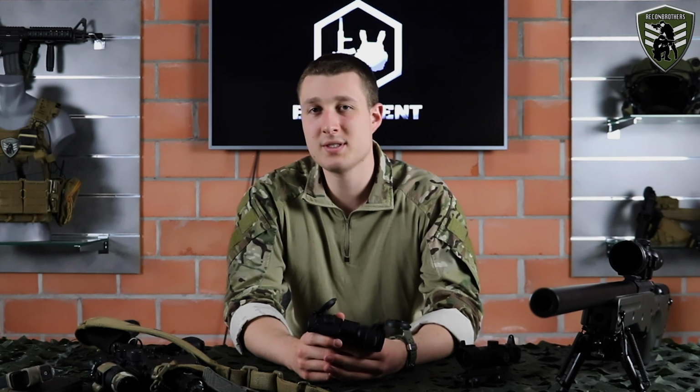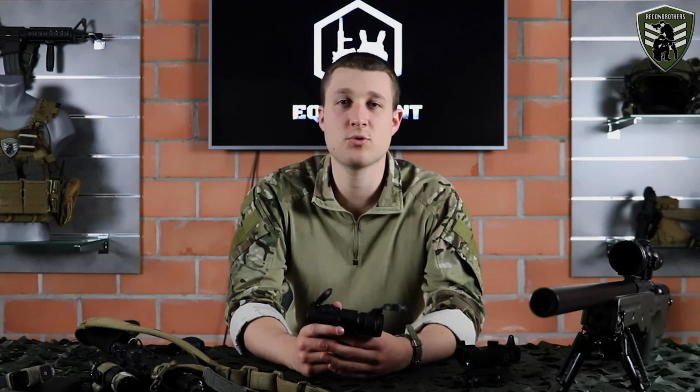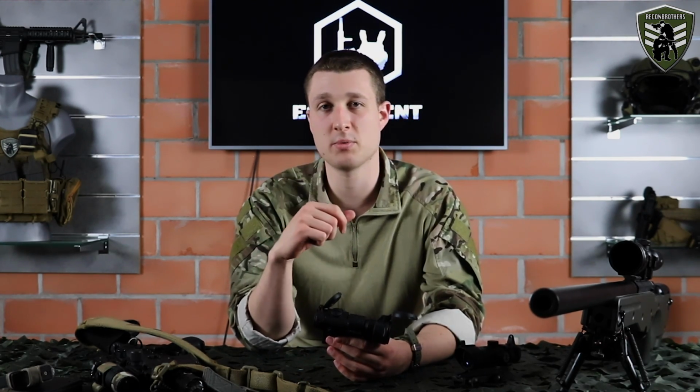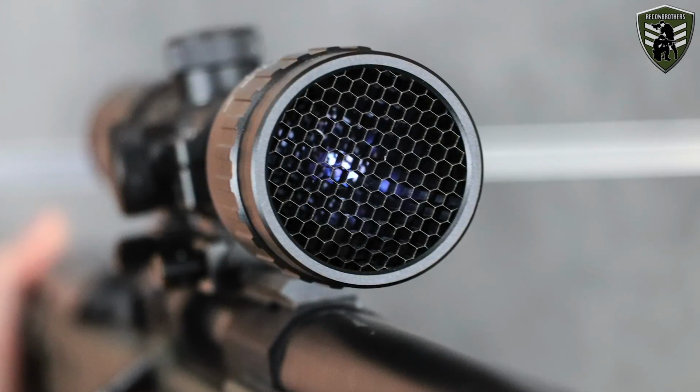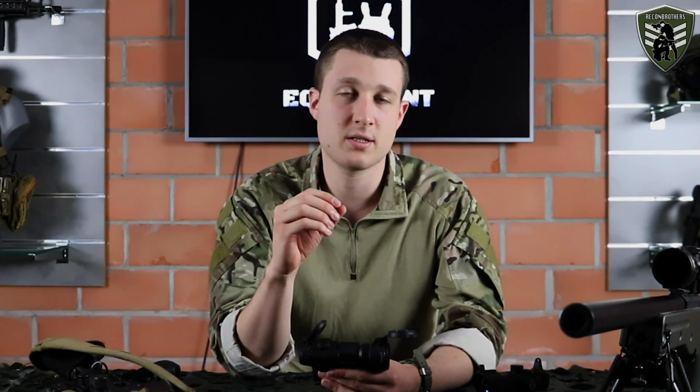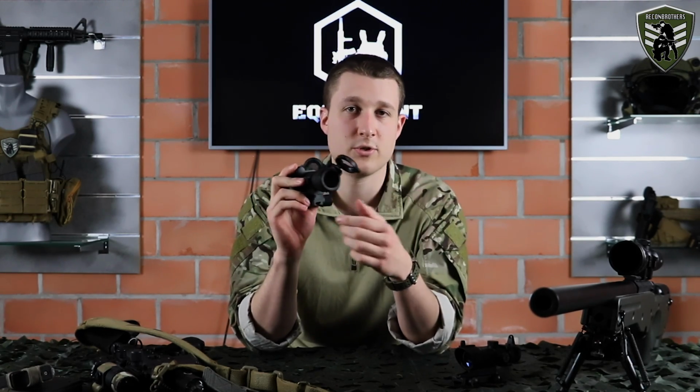Now, a golden tip for anyone running any sort of optic on an airsoft gun is to get something to protect the front lens against incoming BBs. Whether you get a piece of Lexan glass or a kill flash, it doesn't matter. If you care about your optic, protect it. We ourselves both use a kill flash, honeycomb, ARD or whatever you want to call it.